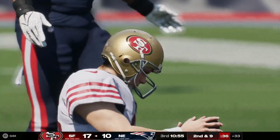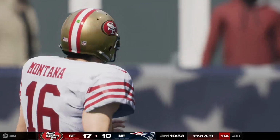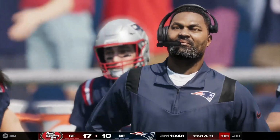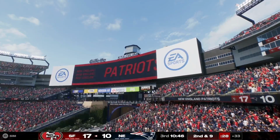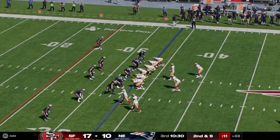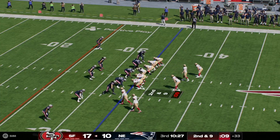Not much there, maybe a yard. Nice job by the defense. They had that one well read from the beginning, Mike. Someone's responsible for the running back, but the key here was the defender responsible for the quarterback. Stays with him, keeps him to a short gain.